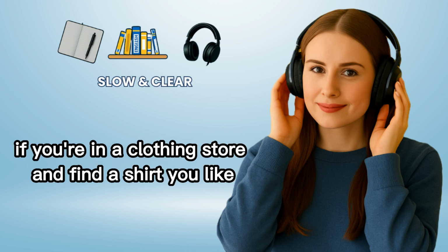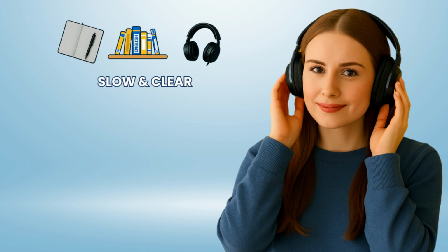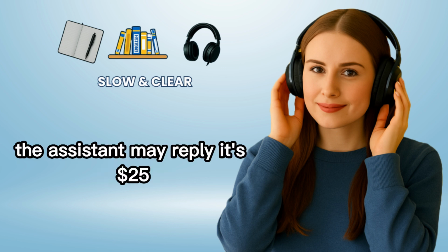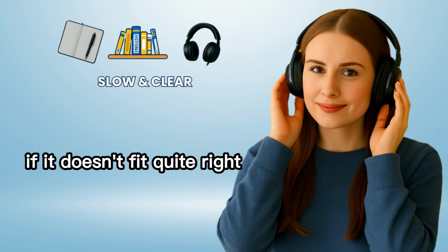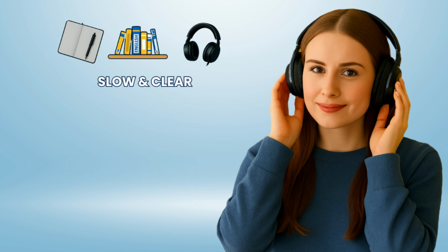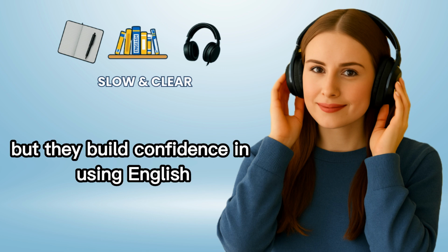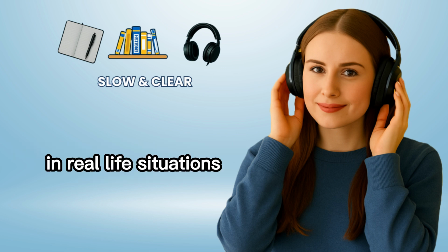For example, if you're in a clothing store and find a shirt you like, you might ask, how much is this shirt? The assistant may reply, it's $25. If it doesn't fit quite right, you can say, do you have this in a medium? These exchanges are routine, but they build confidence in using English in real-life situations.